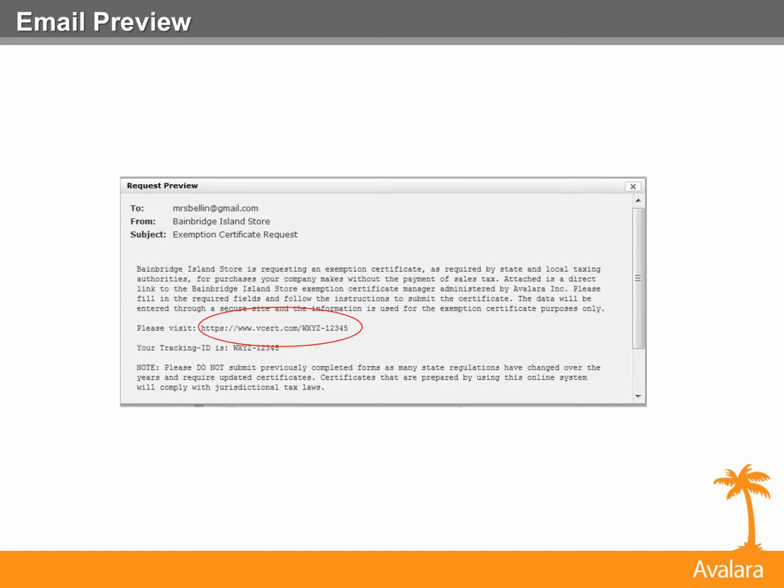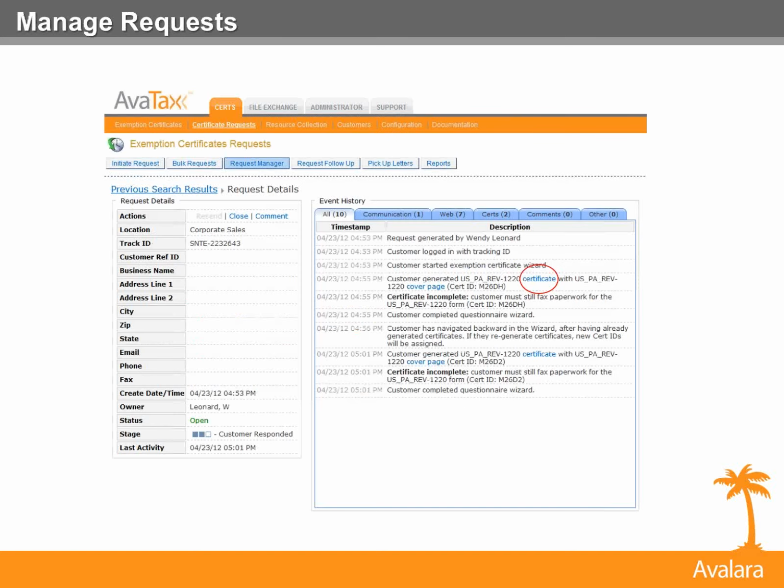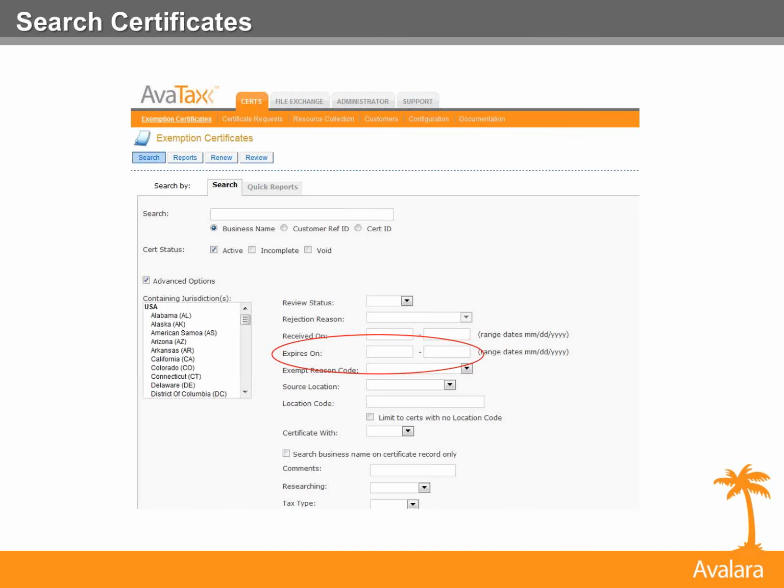You've got the ability to track all of the requests. So you can see when your customer logs in, you can see what certificates they've generated if they've completed that questionnaire. You can see the emails that have been sent to them automatically and when they actually submitted it. You've also got the ability to do a search for those certificates or those customers. You can search for certificates that have expired within a certain time period. You can look for certificates for a specific state. So we give you a number of ways to get to the exemption certificates that you're actually storing.